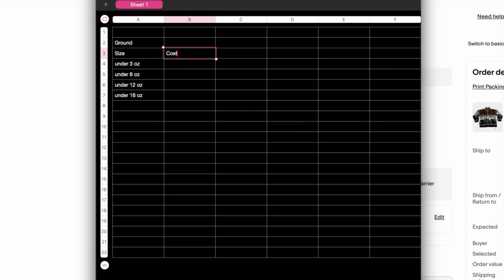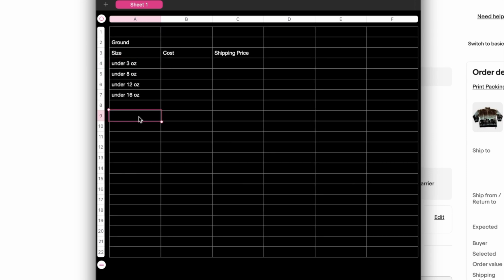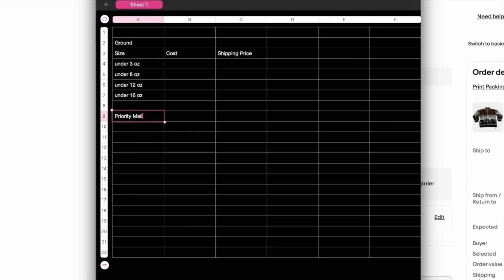So I'm just gonna build a little table here to help me realize what these breakdowns in prices are, and the costs associated with them. Now that covers ground. We're also going to need priority mail. And for priority mail, I typically use flat rate priority mail.